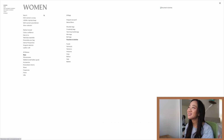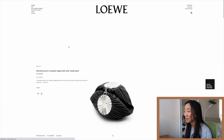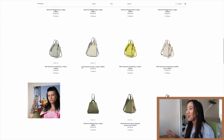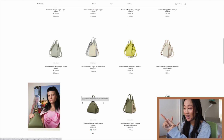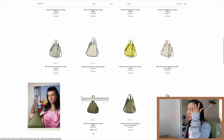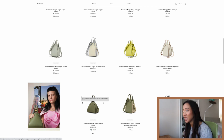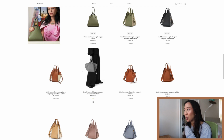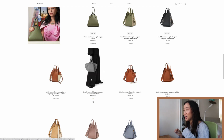Okay, ready? So the first thing that I want to get next is a hammock bag. So this is just the hammock if you guys have never seen it before. I honestly eventually want to get a mini hammock with the regular size hammock, but I think the first hammock that I do plan on getting is the original hammock. And ooh, they have the jacquard on the side with the tan.